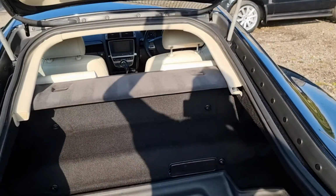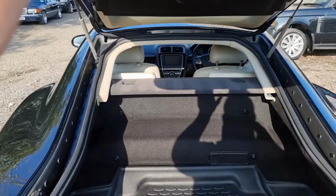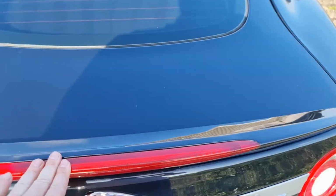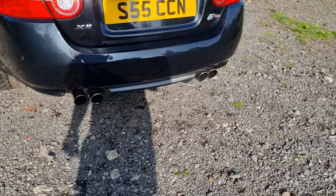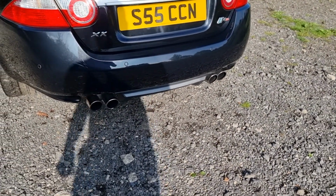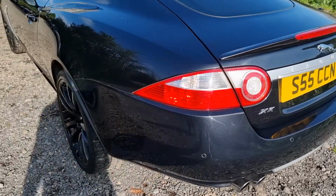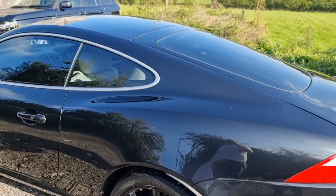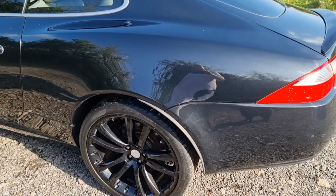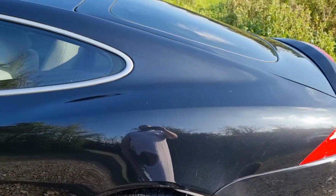The car's never been smoked in, it smells great. No smoky smells. Obviously got the quad chrome exhaust tips. When I start it in a minute, you'll hear that glorious 4.2 supercharged V8, which sounds better than it looks, which is hard to believe, but there we go.